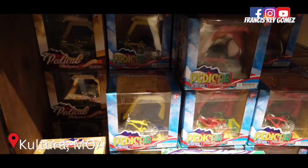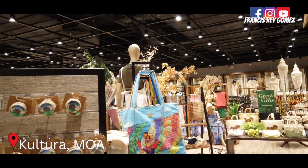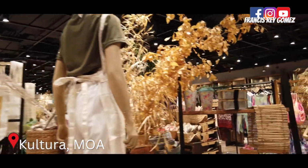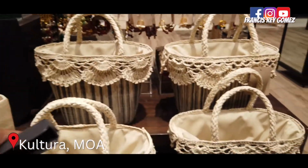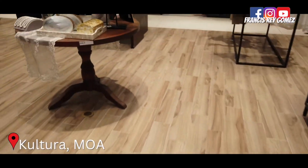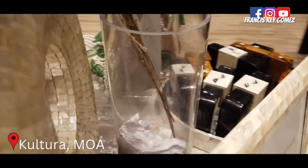So I'm getting this thing because it's like a souvenir for me. And so they have a lot. If you want some pearls, they have some pearls. They have like very handicraft bag like this one. I kinda love this, but it's very expensive. It's almost like $200, but they're made of capiz shells.